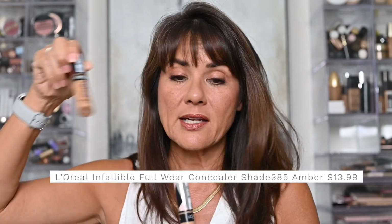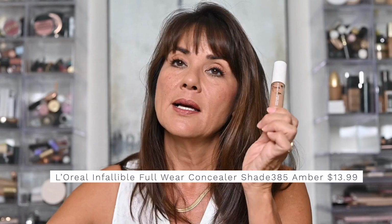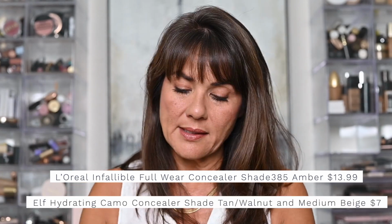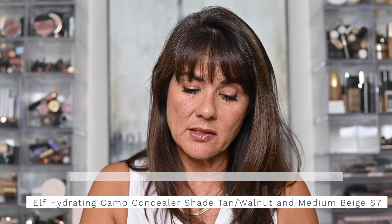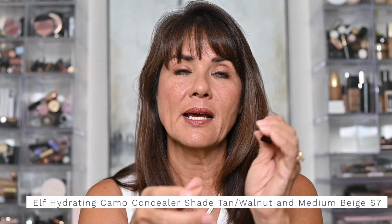So I got one to match my skin exactly, which I use for my face, and then I got just a little bit brighter for my skin. The one that matches my face exactly is Rich Ginger, and the one that's a little bit brighter is Honey. And that's what I'm wearing today. Also the L'Oreal Infallible. I think they've got some new packaging. I think it's red now, but it's a great one. e.l.f. Hydrating Camo Concealer. It's a longtime favorite.